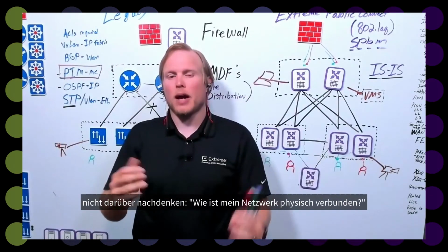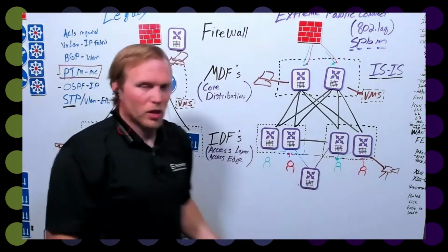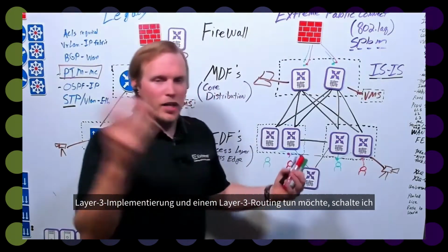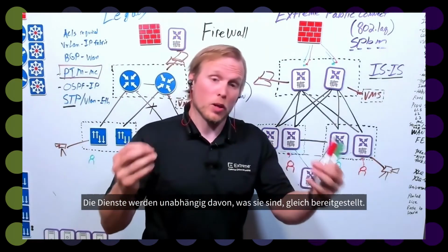I don't have to think about how my network is physically connected if I just want to connect this user to this user. If I want to connect this user to this user or multiple users, and I want to do so at a layer 3 implementation or layer 3 routing, I just turn it on at the edge the same way as everything else. Services are provisioned the same regardless of what they are.